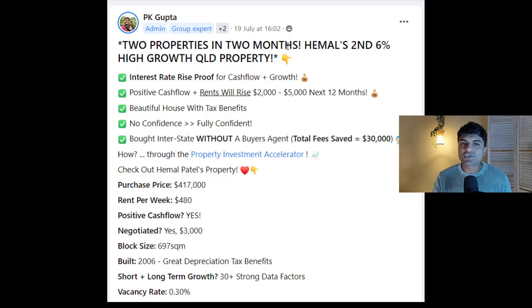Next one, 2 properties in 2 months. Hemmel's second property is 6% high yield, high growth in Queensland. Once again, it's interest rate proof. This particular pocket of Queensland, you know, even if interest rates go up another percent, another 2%, people don't need to sell. It's so affordable. Affordability is so important. Rents are likely to rise $2,000 to $5,000 in the next 12 months.